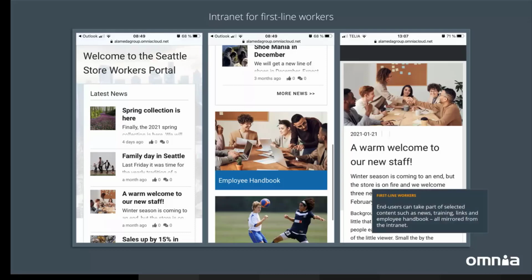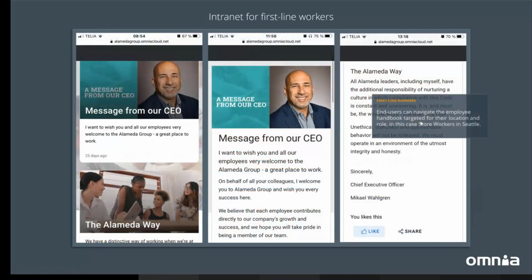So this is what it could look like, at least when entering the solution on your mobile phone, or something like this, perhaps.